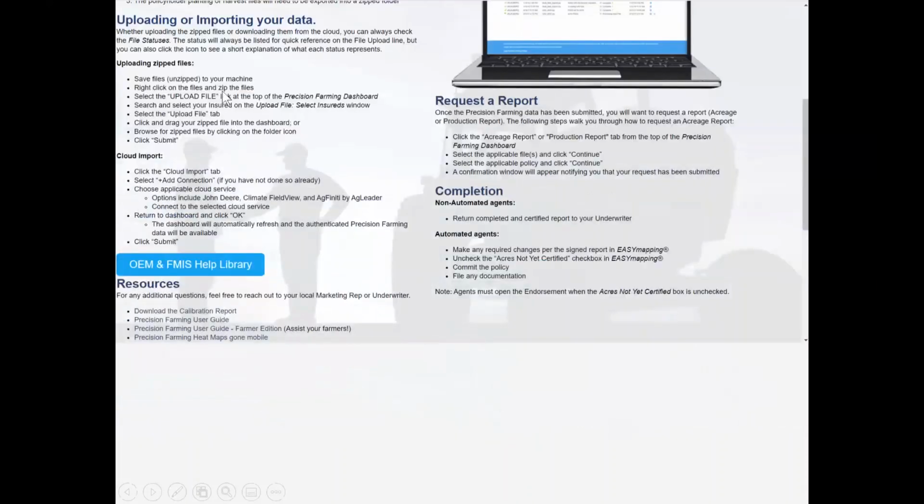If I go up a little further, I look at the step-by-step descriptions on what we need to do with the data to get it imported into our system. And we can take a look at the cloud import information also. How do we import from cloud information if we want to do so?